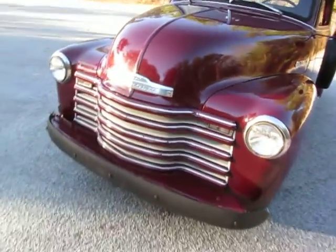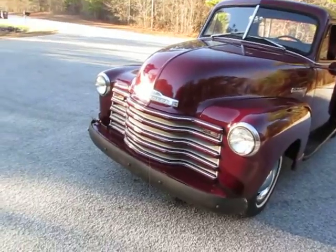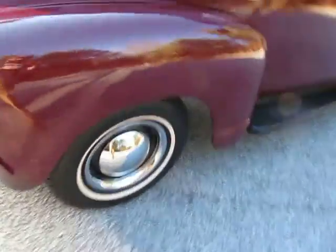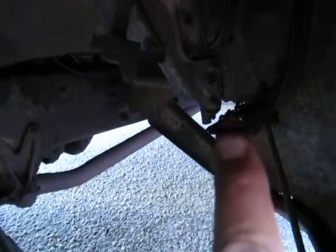One right there. I will say this though, overall the lines on the truck are really straight, and this is a very minimal rust truck. There's a couple of little spots, but nothing major at all. Get into the fender wells, let the camera adjust. There's a spot right there, as you can see. That's kind of a typical rust spot.